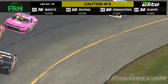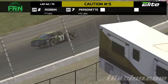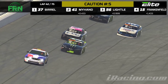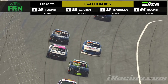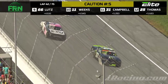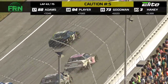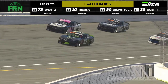About Dallas Myhand up there on the old tires. Obviously, he's trying to utilize a win-and-you're-in strategy. There's 3 other guys up inside the top 10 also that are behind that cut line that could do the same thing. Right now, you've got Vincent Isabella there in 7th, but you've also got Matthew Weeks in 10th and Andrew Rucker in 8th. So a couple of other guys that have popped up into the top 10 might have something to say about it. And if I'm not mistaken, we've seen just how strong that 56 car is. Chad Frankenfield is his teammate, and I'm pretty certain that Andrew Rucker is also a teammate out of that stable. So you've got to think that they're passing on information to him, and he might be up here battling for the win in the closing stages.